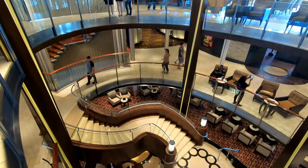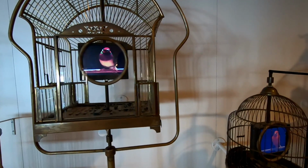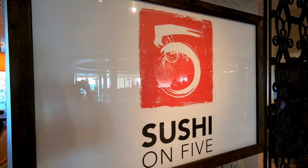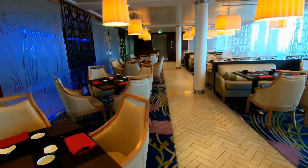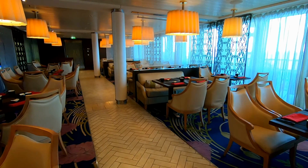And before I show you the rest of deck 5, I just wanted to give you a brief glimpse of the atrium and looking down at that main stairwell and the chandelier up top. You have these bird cages with these video screens of birds on the inside. It was kind of a neat little piece of art. Sushi on 5, as the name suggests, sells sushi on deck number 5. You pay for each item individually, so you don't pay per person. It just depends on what you order.